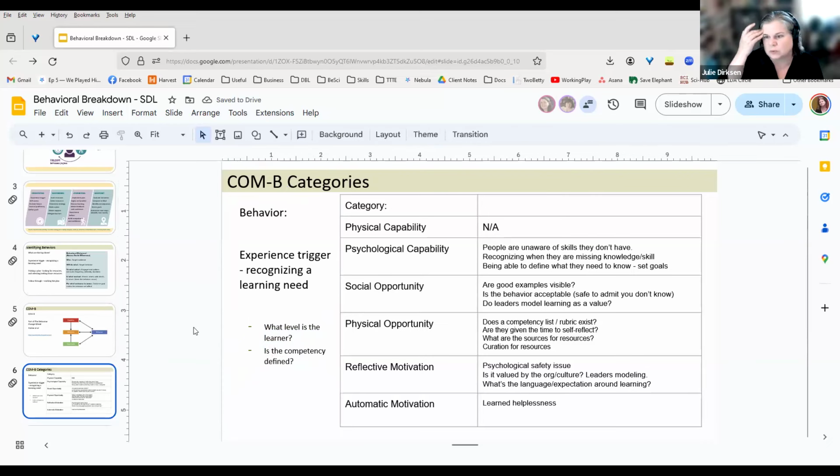Yeah. So we can talk about this experience trigger, recognizing a learning need in a general capacity, but if we really wanted to start serving the audience, we'd need to look at these other characteristics too. Is this a learner that has any kind of expertise that they can use to do their own vetting or evaluation, both of their abilities, but also of resources? Vetting resources is something we identified as a behavior that really is making its way into this combi, but it really is a future behavior. Yes.